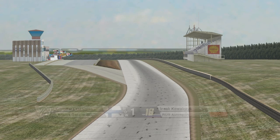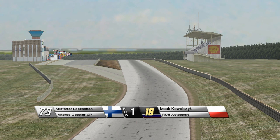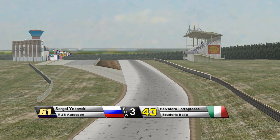Today, Christopher Loxonen will lead the field down to the green flag at the Estonia Autodrom. This track was opened in 1984 in an attempt by the Soviet government to get a Formula Omega date. Unfortunately, that fell through for them, and the track has sat pretty much abandoned for the past 30 years. As you can see, it looks somewhat in a state of disrepair.